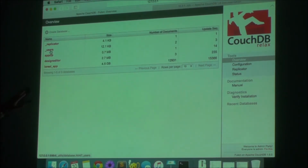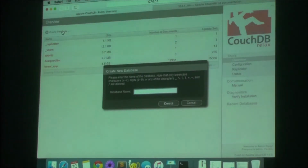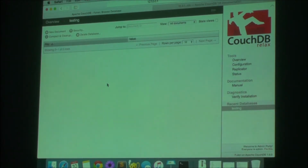And here you have some examples. Let's create a database, just to see how it works. Creating a database, you have to respect the rules, and by default we have testing, yeah. And we create a database, and that's it. And that's all you have to do. A database is a bucket where you're gonna store your documents.